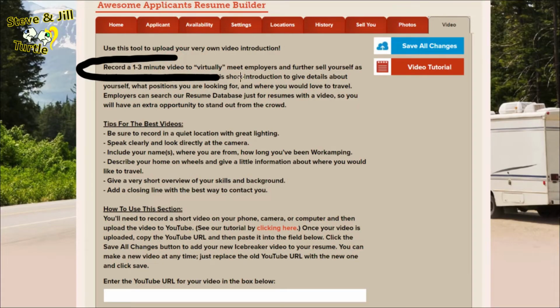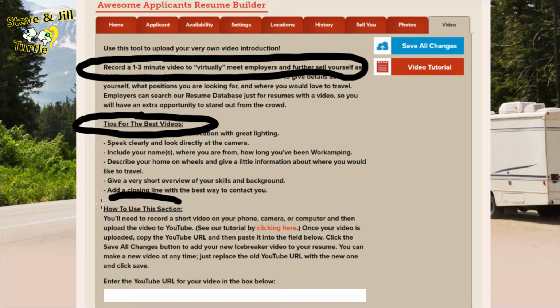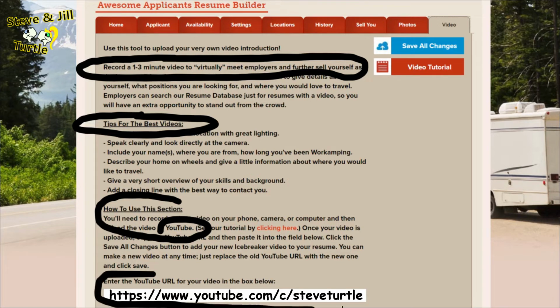Step 9, the Video tab. You can record a 1 to 3 minute video to meet the employers and further sell yourself. They give you tips for the best video. You create the video, upload it to YouTube, and then type the URL right down here. And the employers can view your video when you send them your resume. More on that next. Now, back to the Home tab.